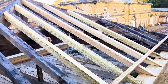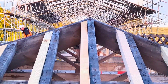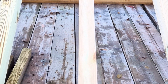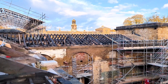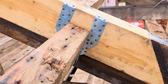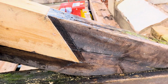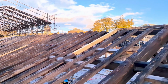The area which will be occupied by the new production kitchens has already had its roof slates removed, and we're well underway with the remedial work required for the roof timbers. Most of the timber structures are sound enough to retain, but there are areas where we've needed to replace complete sections. In places where only partial repairs are required, we've spliced new timber sections into the original and provided strengthening supports where necessary.